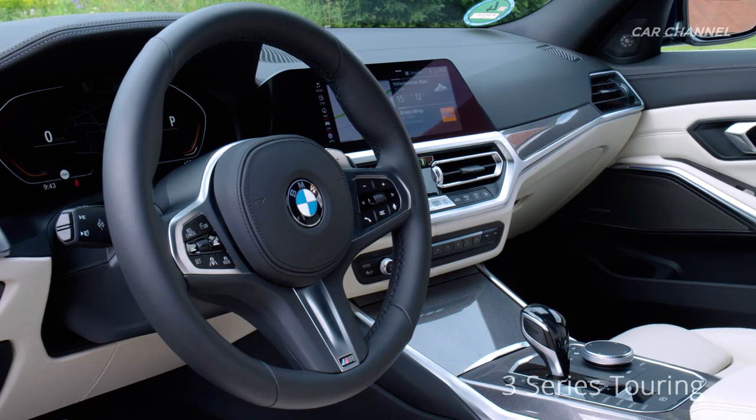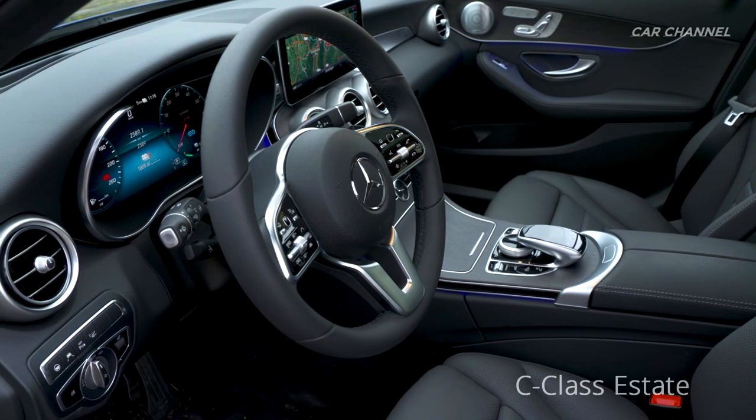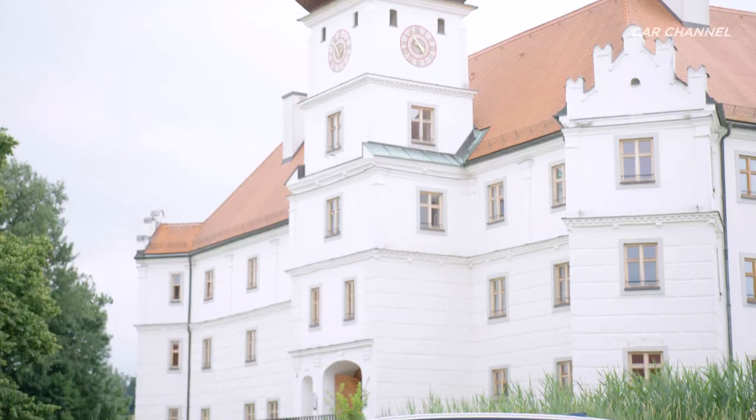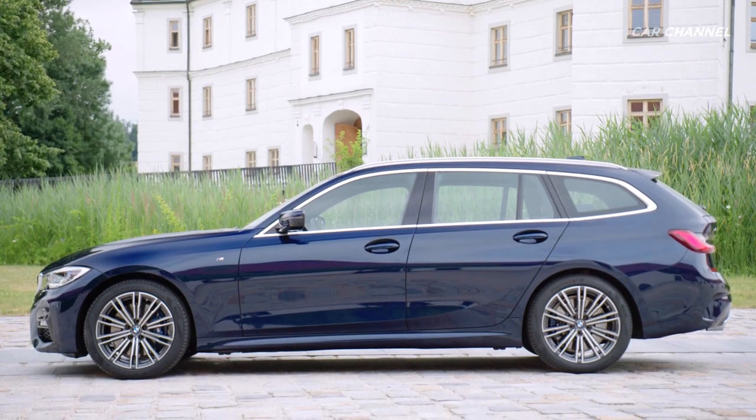Distinctive proportions and a design language defined by crisp lines and strikingly contoured surfaces ensure the exterior of the new BMW 3 Series Touring cuts a dynamic figure exuding visual impact and muscularity.